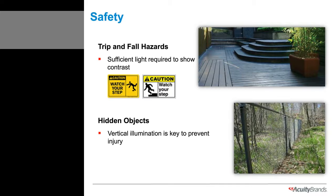First example is trip and fall hazards. This could be anything from a curb that is not clearly visible, a bump in the sidewalk, or stairs. You need sufficient light to show the contrast so that people can recognize the irregularity or change in elevation. This is especially important for properties where residents fall in a slightly higher age group, like a retirement home or assisted living. These properties need more light and contrast so that the residents are able to navigate safely.